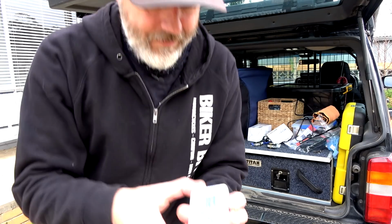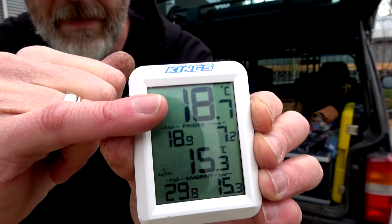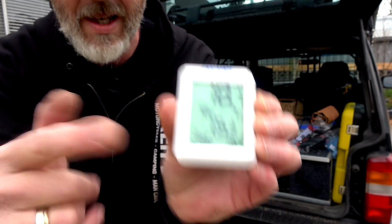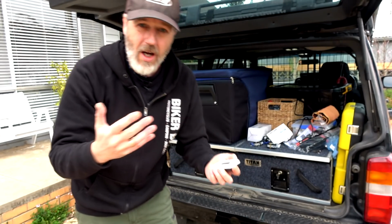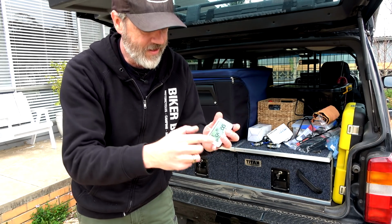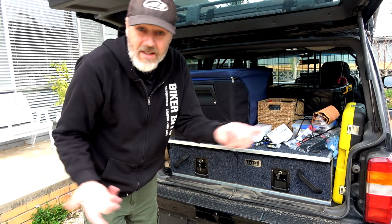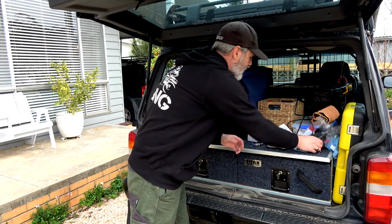So there's the little remote fridge thing. The top one is telling you what the fridge is at, and the bottom one is telling you the ambient temperature. It gives you the lowest and the highest over a set period of time. To reset it, you just take the batteries out and put them back in, and it resets all those highs and lows. It just sits up in the cab. It is a handy little thing to have. So even though I didn't want it, I've got it.